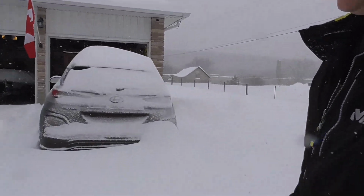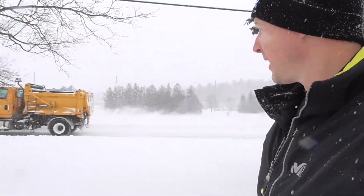Both cars are buried pretty good. So this could be quite the test. Plow going by.